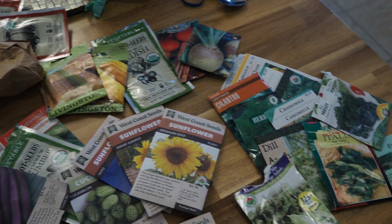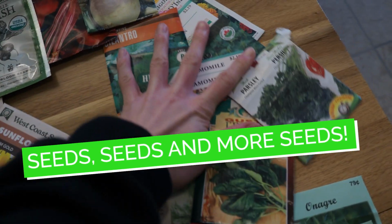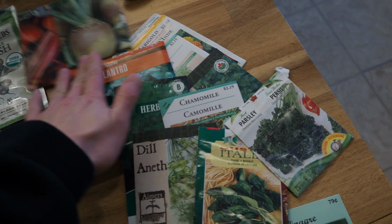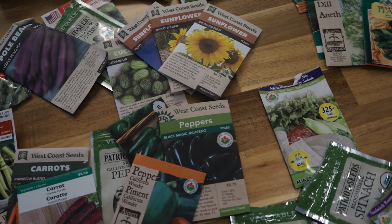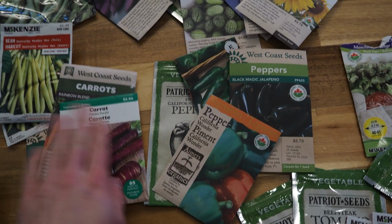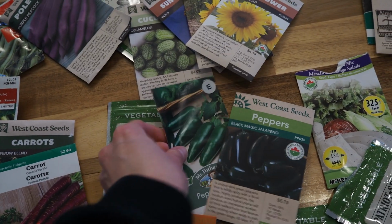I have a few mini seeds. Okay, so what we're gonna do is all of the herbs section is gonna go in a zone by the chicken coop. So that's what that section is for. And then we're gonna start peppers today. So I got some spicy jalapeno ones.